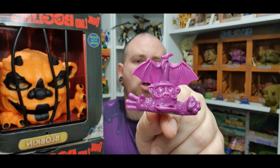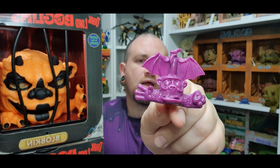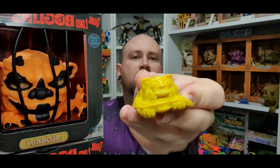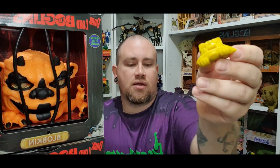So these all had different sculpts. Each of them were from different tribes. This is one of the prehistorics. Here you go. You've got another little one here biting his tail. They all had really cool little sculpts going on. Very, very cool. I do prefer the larger ones, the actual puppet ones. They're my favorites in general. But I've got a small collection going on back here as well. Boglins in general are just groovy in all shapes and sizes.